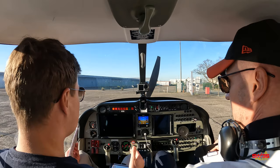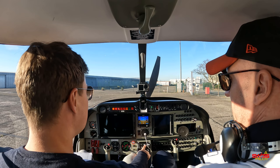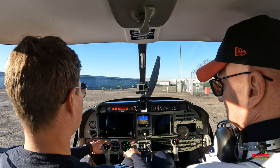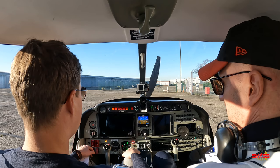All you gotta do is turn on the strobe light, that's been done already. We turn on the fuel pump and turn on the engine master, which will in turn power the FADEC. You can see that the engine indication has come on. Also, the glow plug light has come on, which means the glow plugs in the cylinders are now preheating the cylinders, and the FADEC lights have come off.